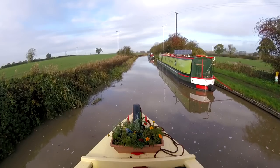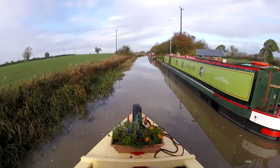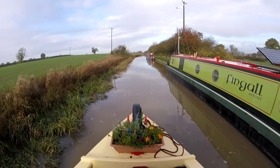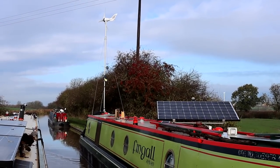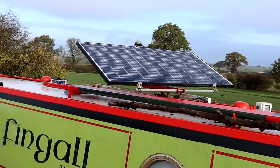That's what it was. Bit of a break here between these two locks and the next two, so we're going to get back on the boat. This is probably the ultimate solar setup you can have. I believe it's one that actually tracks the sunlight and moves to wherever the sunlight is automatically.